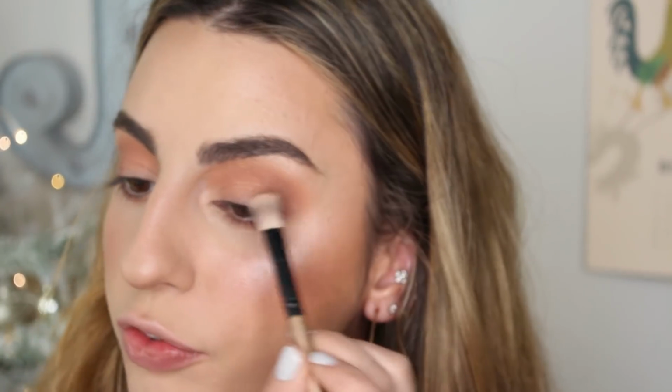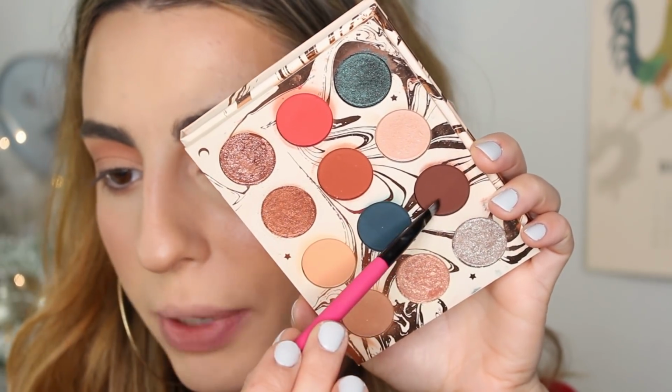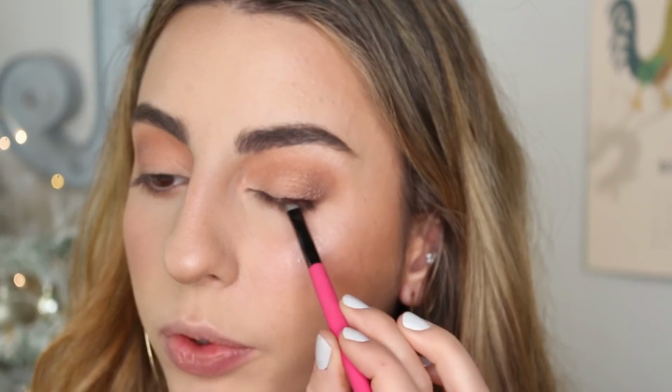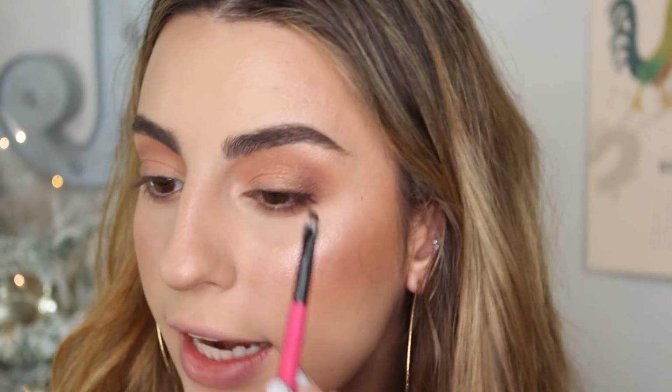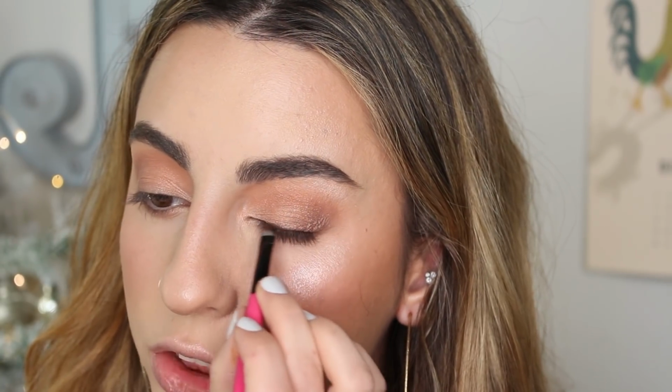I don't want it to be too foiled, but enough to just give my lid a little something. With a little angled brush, I'm going to dip into this dark matte brown. I'm going to apply it to my lash line and just create a really soft liner effect. I'm not going to create a wing or anything, but I do want to add a little bit to my lash line. I did this eye and you can definitely tell a difference. I just think it adds a little something to it.